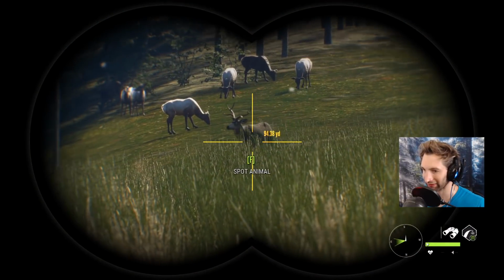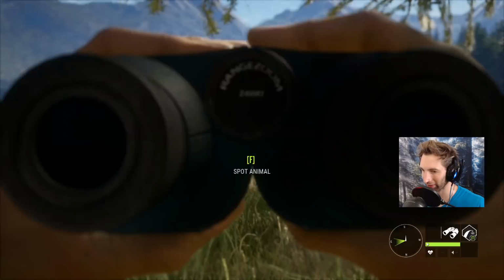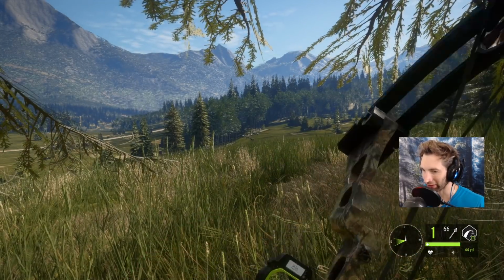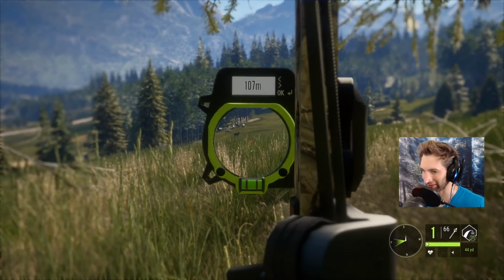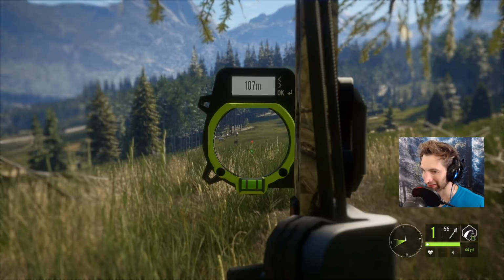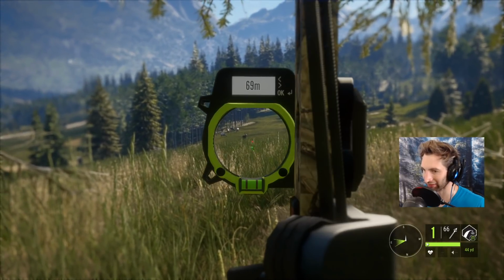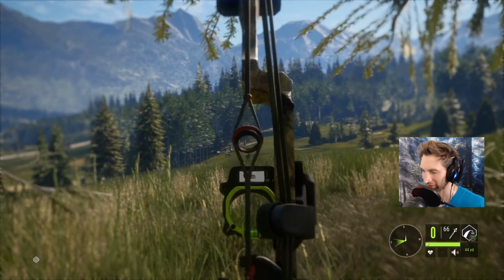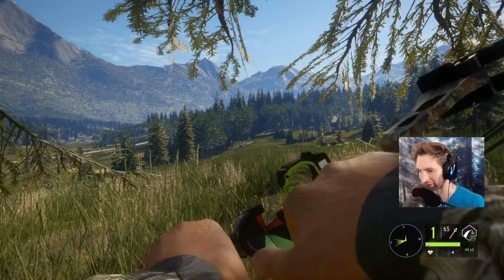Well, he's about like 90, so he's definitely quite a bit closer than what he was. And we might have to go for like a 90 yard shot. I'm zeroed in for 107, so that's not gonna cut it. It's gonna be way too far. Yeah, 109. 76. If I could zero in for 80. Ooh, I will definitely take that. Looks like a solid hit.